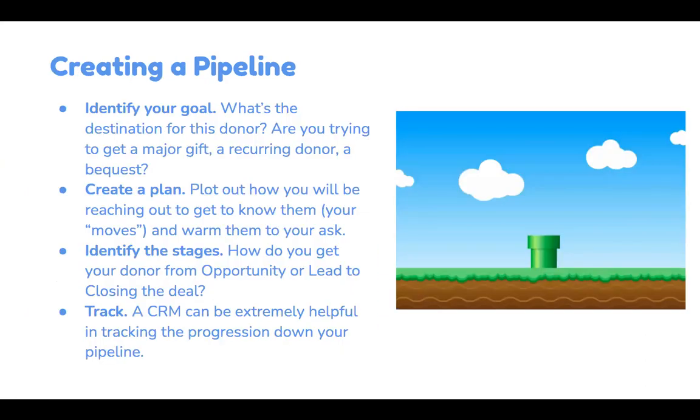When you're creating your pipeline, you'll want to identify a goal for the donor. What point are you trying to lead them to? Is this a major gift prospect or a prospect for your recurring giving program? Are they a potential volunteer? The process of getting them to that endpoint will vary based on where you're trying to get them to go. And then you'll create a plan once you have your goal in mind, which is how you're going to get them from point A to point B and what moves you'll be using to get them there.